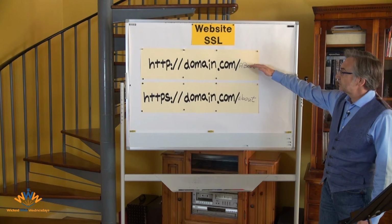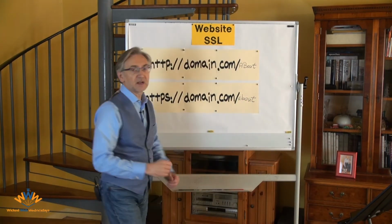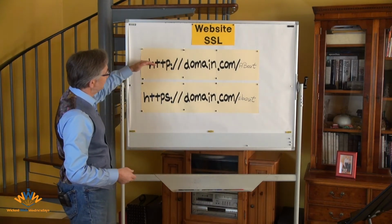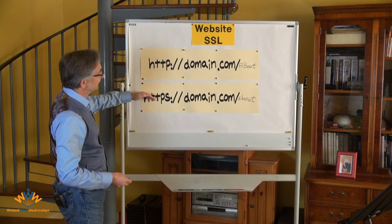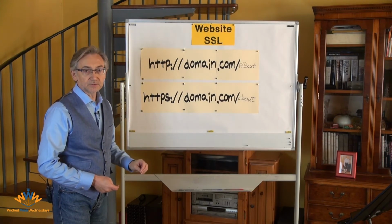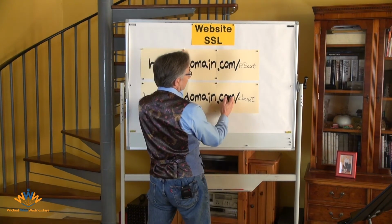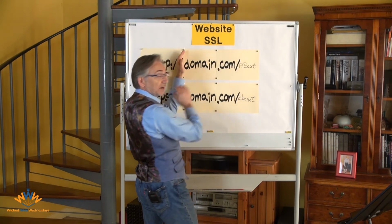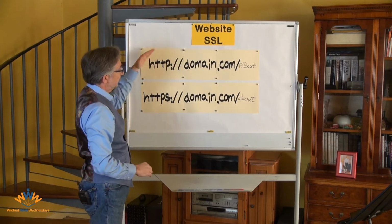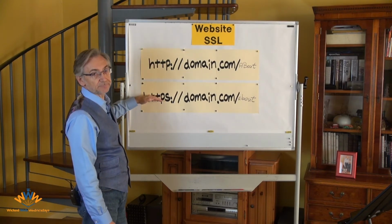Now, if you're migrating from HTTP to HTTPS, the critical thing you have to acknowledge is that Google, and any other search engine as well, but round them all up into one word, Google, looks at this complete address and sees it as two different URLs. So Google doesn't just look at this bit, domain.com/whatever, domain.com/whatever. Google looks at the entire URL and says, oh, that's interesting. This URL here is different from this URL here.